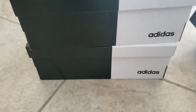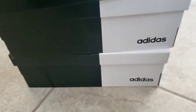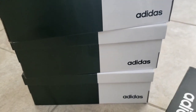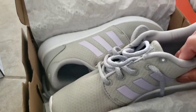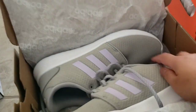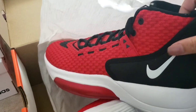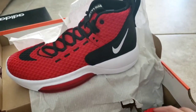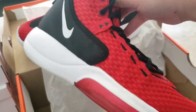Wala akong pamangkin. So, maghahanap tayo ng pagbibigyan. So, I have four pairs of the same shoes lang siya. Same color, same size. I got it on sale. Ayan. So, I got 4 boxes. And I also bought these women's Adidas para sa Bayaw. I got my brother these basketball shoes. He asked me for one. So, I bought him one. It's from Nike.